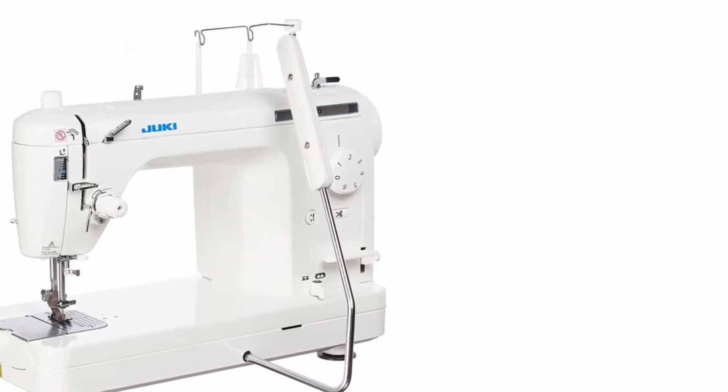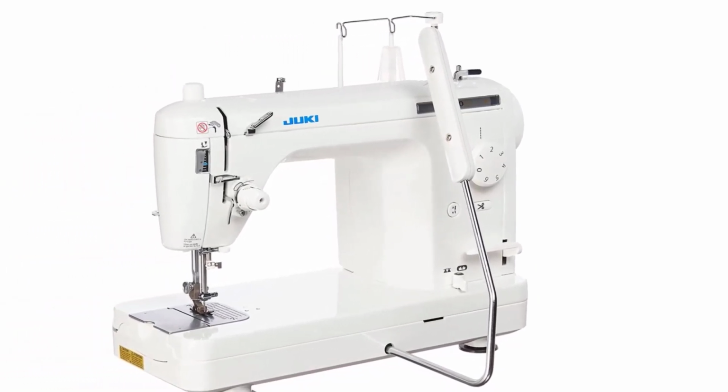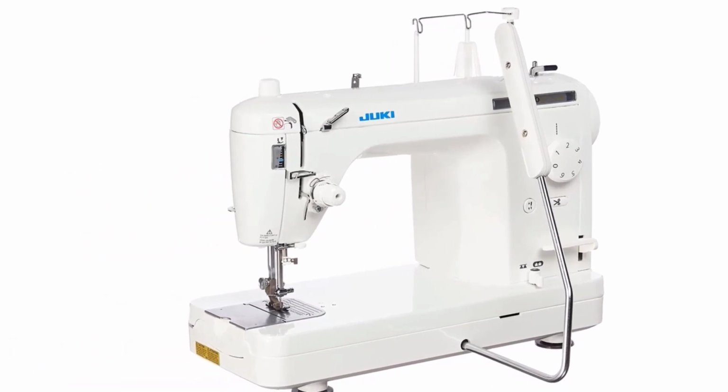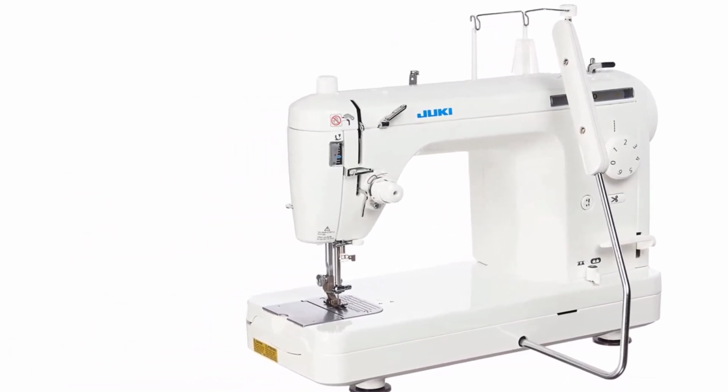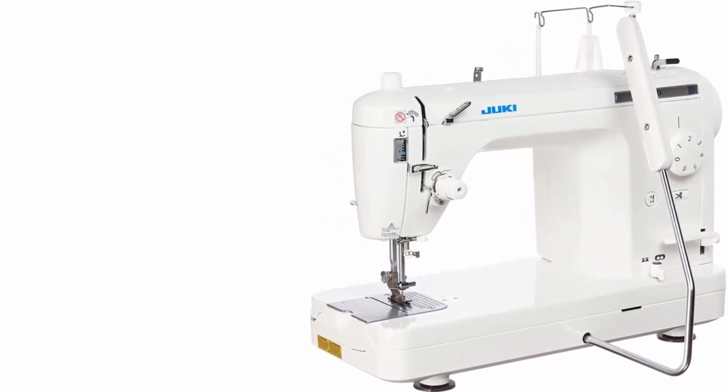Our experts were impressed with how easy it was to change the presser foot with the quick snap design, and the automatic needle threader is simple and easy to function. Weight 22.05 lbs, built-in stitches 203 stitches, and 6 buttonholes.